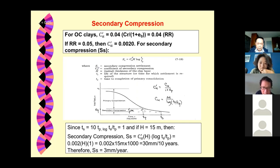Another question perhaps for Professor Bergado is about the efficiency of the vacuum pump. If the vacuum pressure under the sheet is about 80 kPa, is there any reduction of the vacuum pressure through the depth of the PVD? Yes. You see here in this, can you see this one? Yeah.